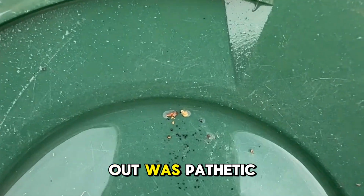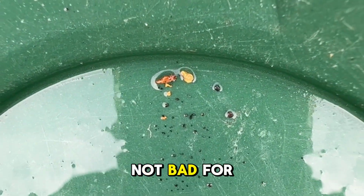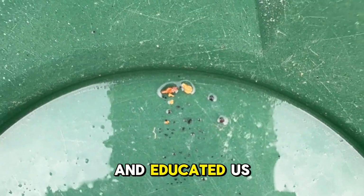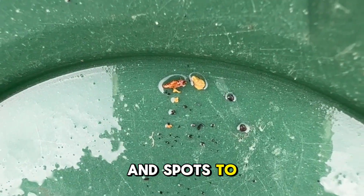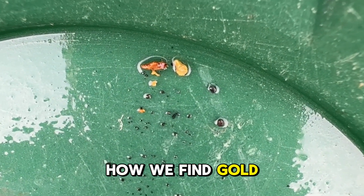The second cleanout was pathetic, and this was a total combined from both spots. Not bad for 25 minutes of digging, and it educated us on the area and spots to prospect in the future. I hope you enjoyed learning how we find gold in the desert.